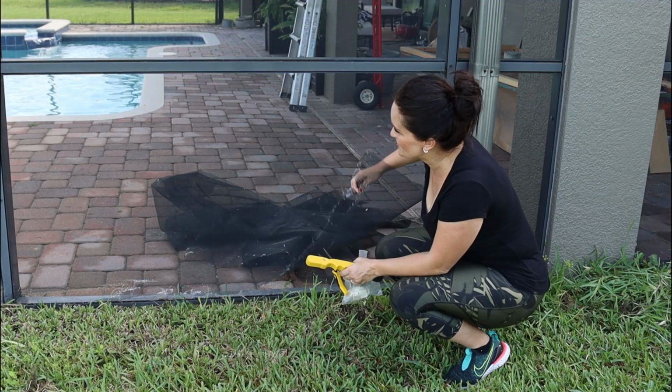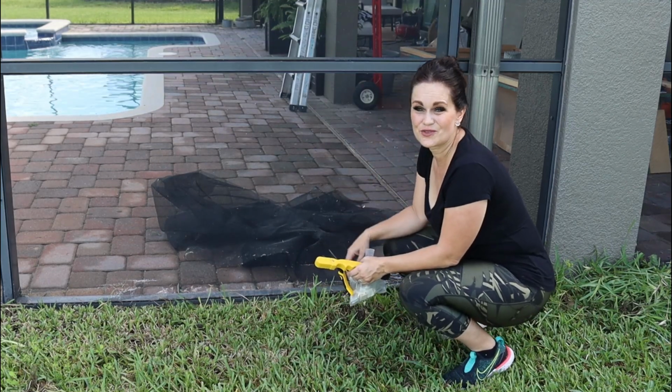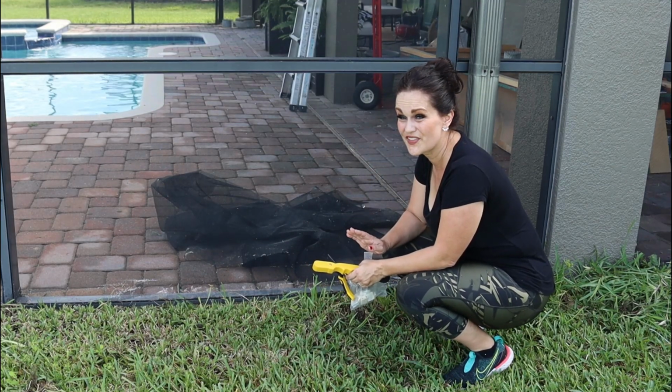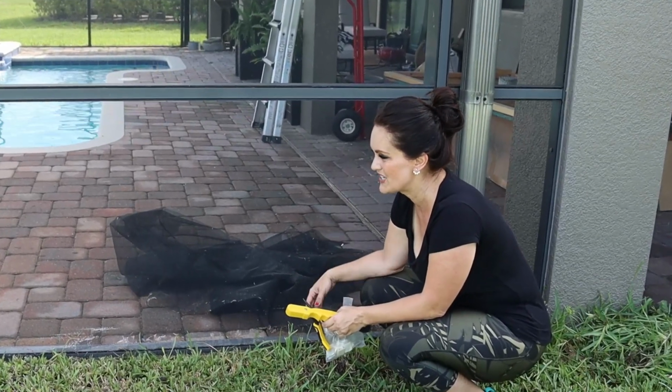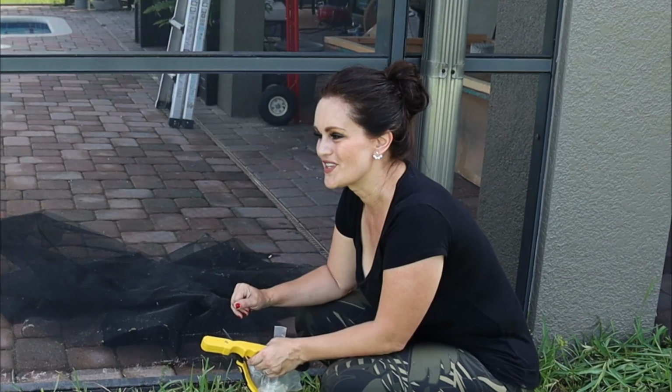We have a damaged screen. We actually have a few that we need to repair. I have a whole tutorial on this and I'll link that below. So if you're interested and you have damaged screening, I have a tutorial that might help you.